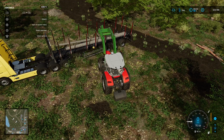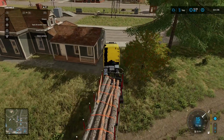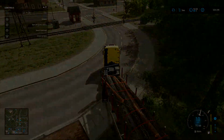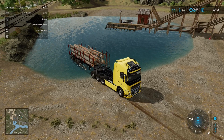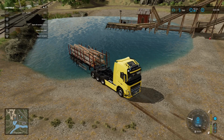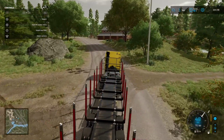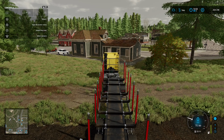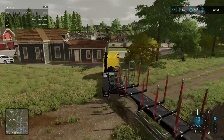I say this trailer has been rather robust with the rough treatment it gets as we load. So we've got a load, we'll just squeeze through the buildings here and we'll see you at the old sawmill where we are now. Just about to offload, or we are offloading already. And that's all done. On our way back down to the forest.